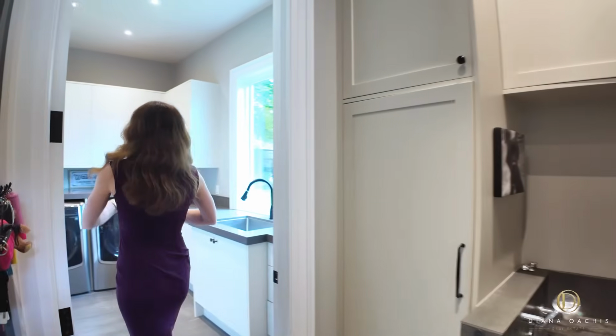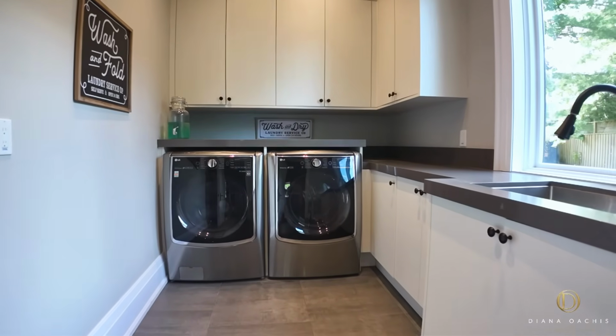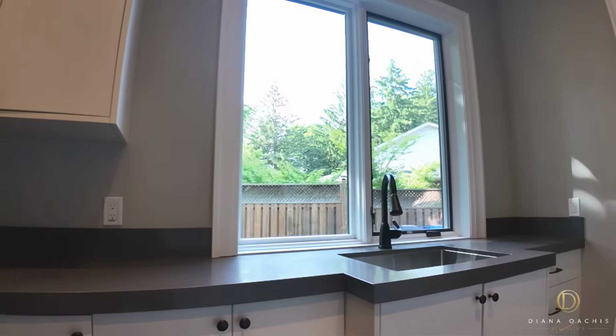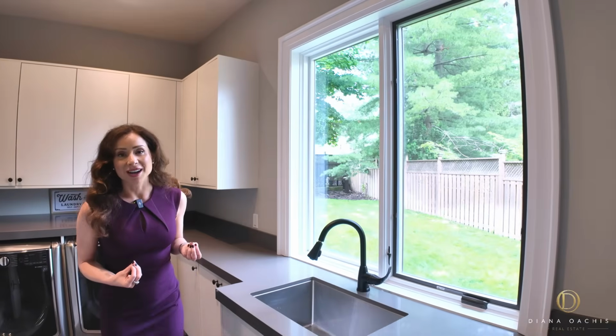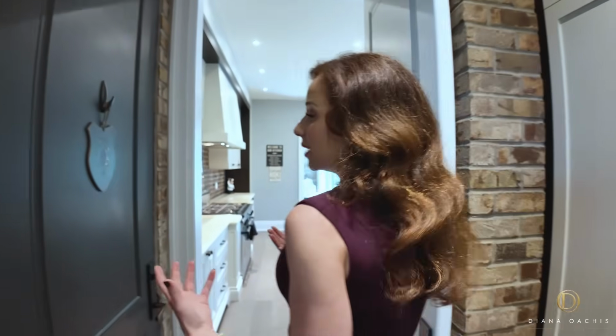Over this way, you've got the laundry room. So Caesarstone countertops, oversized washer and dryer, and something that you don't see very often, a large window. Lots of natural light. This is something that you don't see very often in laundry rooms because they're usually tucked away in the dark corners of the home, and it kind of makes laundry a bit of a daunting task, but not in this case.